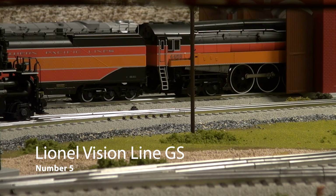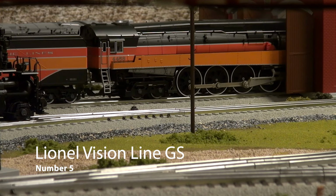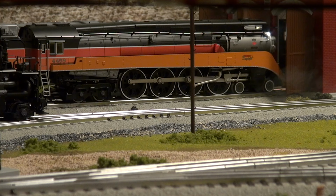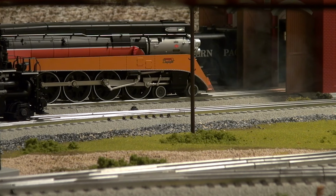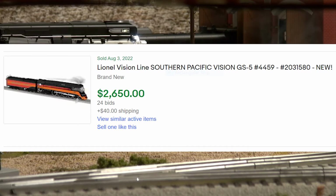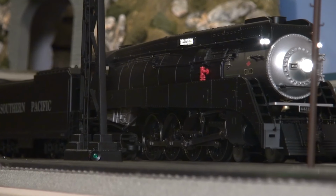Starting off at number five is an engine that was cataloged in 2020 in the Volume 1 edition of Lionel's product launch, and that is the Visionline GS series. The engine retailed at $1,999. And if you look on the secondary market, most copies of the engine now are fetching anywhere from $2,300 and up. So we're already getting positive equity for a train engine that's only 2 years old, which is incredible.